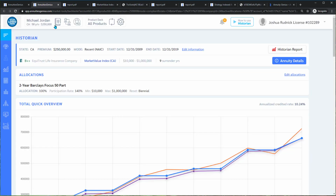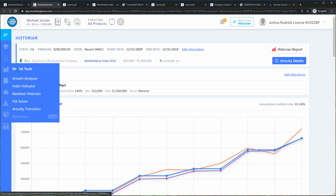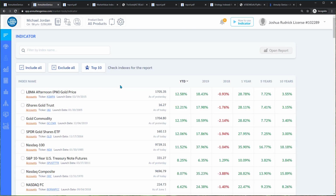Now the next tool we're going to look at is also under Market Tools. It's the Index Indicator. And you guys, this is my favorite tool. Okay, the Index Indicator tool allows you to see all of the indexes in real time. Okay, and you can see this is as of yesterday or as of today.